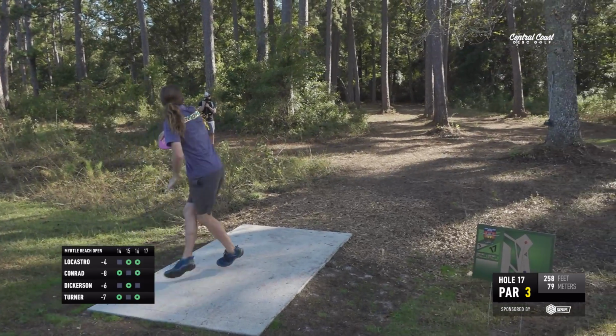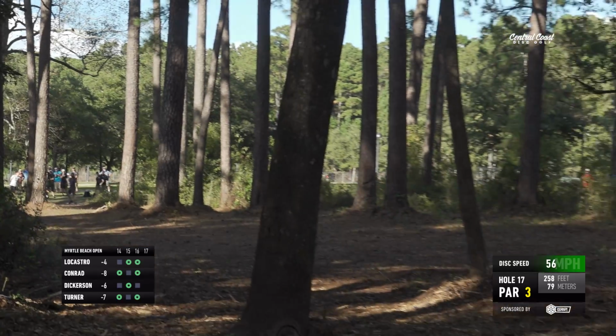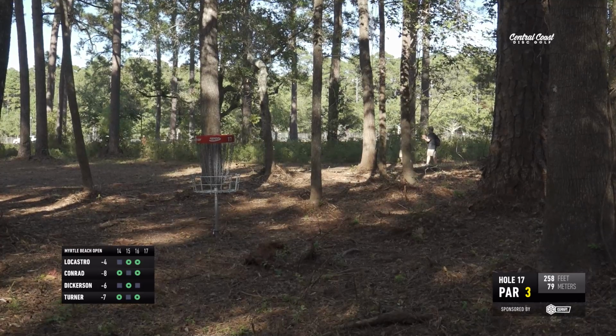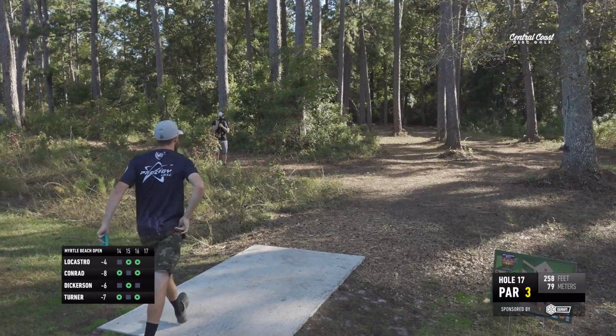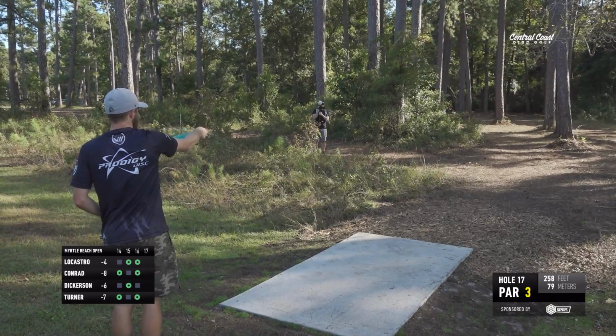Yeah, it's a new JC Glow AVR. There we go. That's a nice aggressive line. A little bit early on the fade, but it's not too bad. Still well within the circle. Much shorter than the putt he just made. PA3 out of Chris, it looks like.